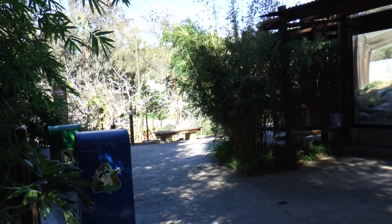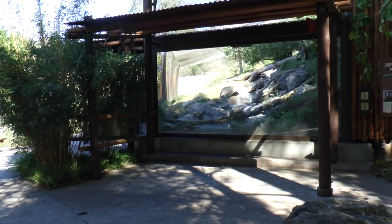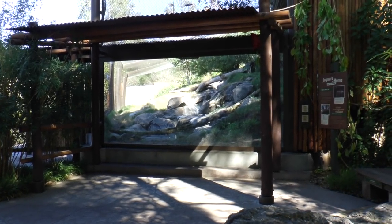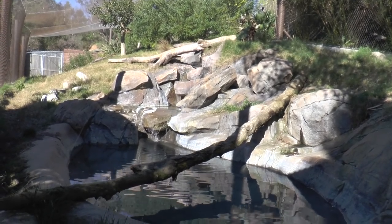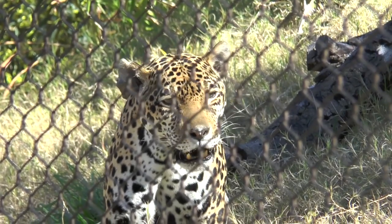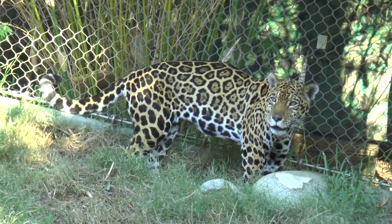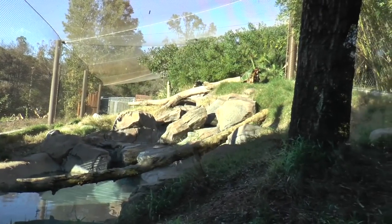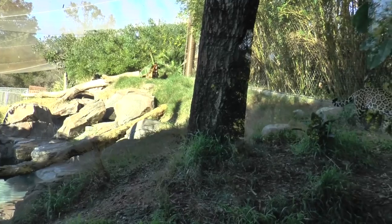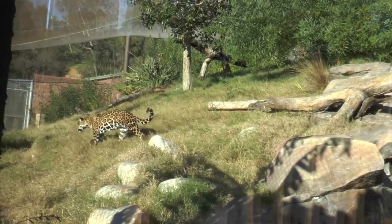And now, the grand finale, the final piece to the puzzle that wasn't added until a year after the rainforest of the Americas initially opened, a 5,000 square foot hillside for the world's 3rd largest cat. The jaguar, an upgrade from their previous habitat, designed with tall grasses, shrubs, deadwood trees they can utilize, and a pool for swimming, something most cats stray away from ever doing.